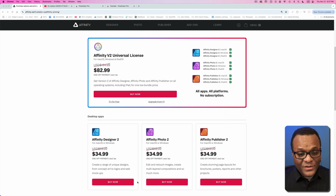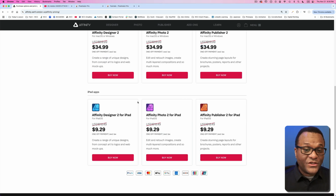But if you get them separately, you have to choose: do you want Windows or do you want Mac for each of these? But it's still dirt cheap. It's a one-time fee, and the nice thing about this is you use this software till you can't use it anymore. You buy it. You can do what you want. This is not a monthly fee. This is a one-time fee, or you can just purchase it for the iPad as well at these prices here.